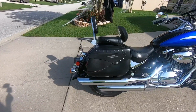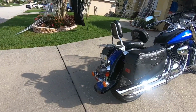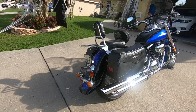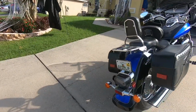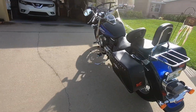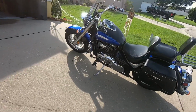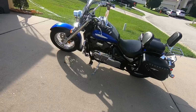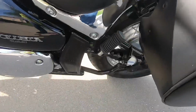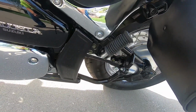The max power of this bike is 36.5 kilowatts, which is 50 horsepower at 6,500 RPM. The max torque of this bike is 47.9 foot-pounds at 5,000 RPM. The transmission is a 5-speed. The final drive on this is a shaft drive. It is not chain or belt driven.